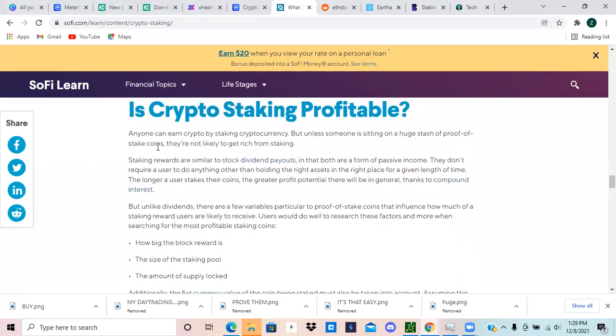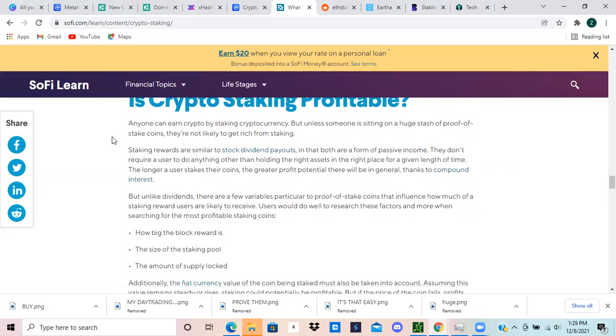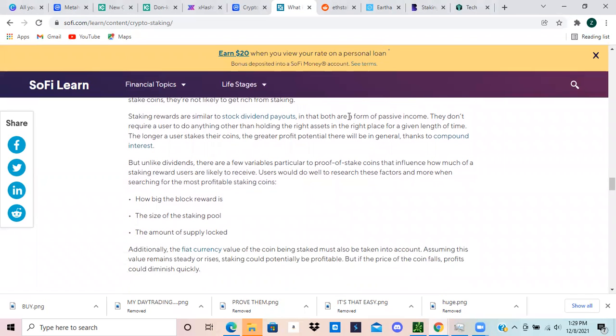Is crypto staking profitable? Anyone can earn crypto by staking cryptocurrency, but unless someone is sitting on a huge stash of proof of stake coins, they're not likely going to get rich from staking. Staking rewards are similar to stock dividend payouts in that both are a passive form of income. They don't require a user to do anything other than holding the right assets in the right place for a given length of time. The longer a user stakes their coins, the greater profit potential there will be in general, thanks to compound interest.